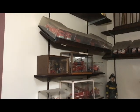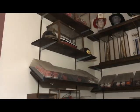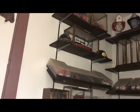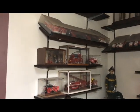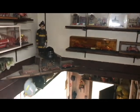Some of the stuff like this has got dust on the glass cases, and as you can see, at the top, we've got antique fire engines. It looks like a ship. We've got additional helmets. We've got a bunch of trucks and planes. I mean, there's an amazing amount of stuff.